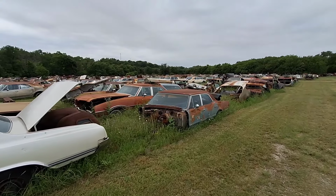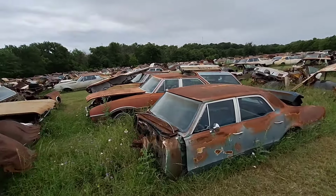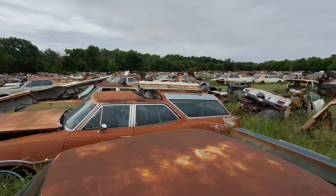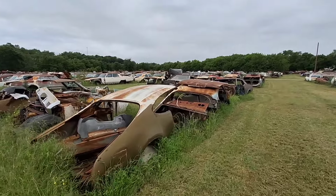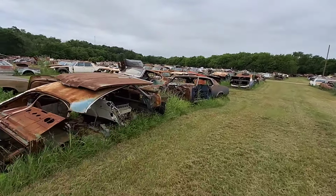There's a Vista Cruiser Oldsmobile. I love them things. Just love it. Somebody needed that glass, didn't they? That's what's great about this place. This is what keeps our classics on the road, a place like this. And they're getting few and far between. And you don't find them like this.